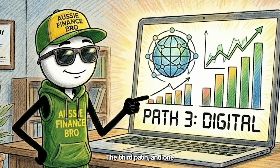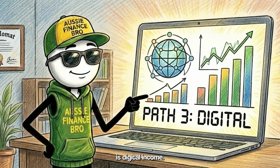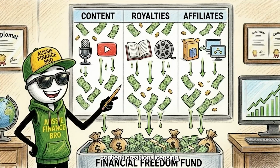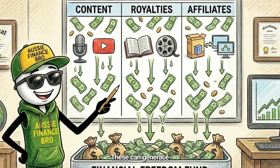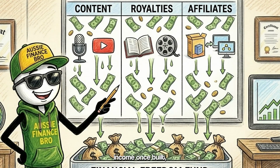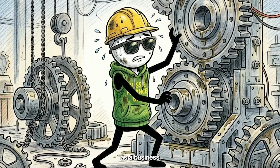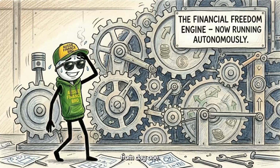The third path, and one that's increasingly relevant for Australians with specific skills or audiences, is digital income. Online businesses, content creation, licensing, royalties, affiliate income. These can generate genuinely passive income once built, but the build phase is anything but passive. They're better thought of as a business you eventually systematise rather than a passive stream from day one.